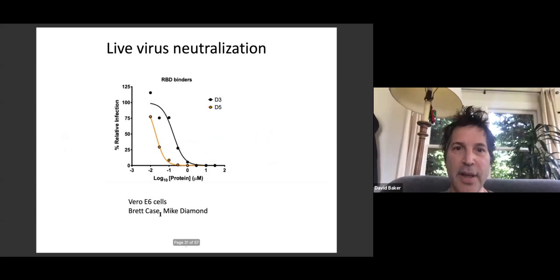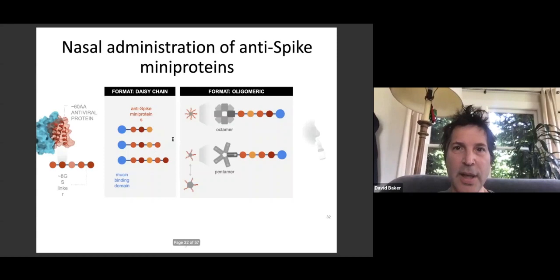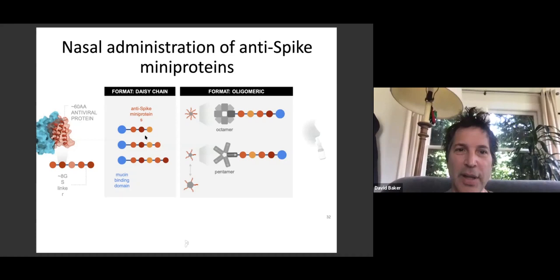And on an earlier version, with collaboration with Brett Case and Mike Diamond, they found that these binders neutralize live virus infection of, in this case, VRE6 cells. So that's what we've done, and what we've just ordered now are these sorts of constructs here. We now have multiple different binding domains.